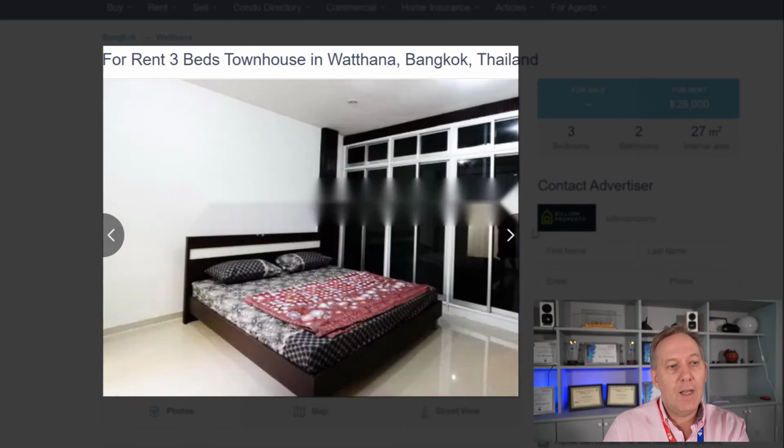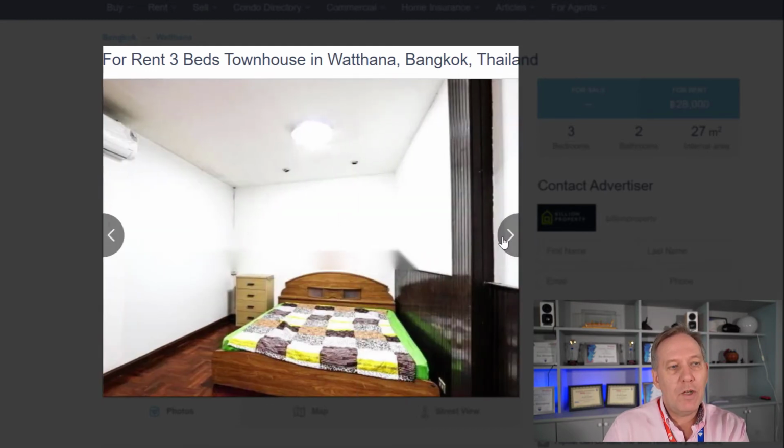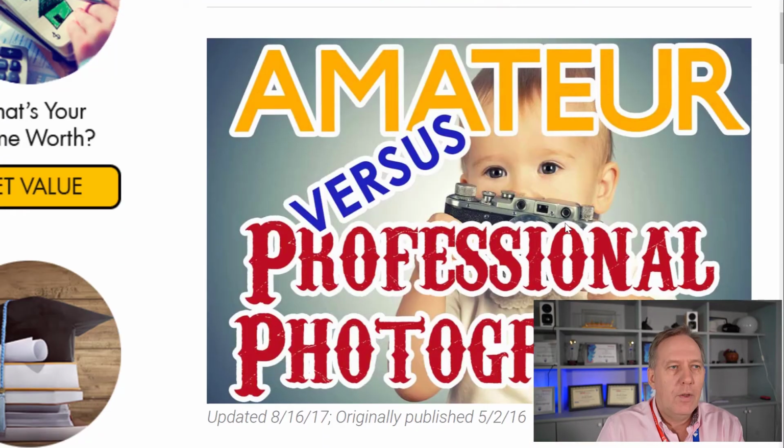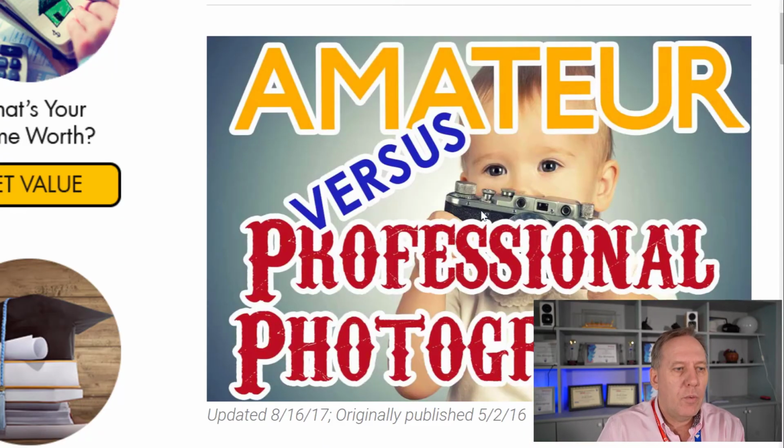Here we have it again. So none of these pictures really make me say I can see myself living in this property. This one, look at the colors, are all green for some reason. This is an interesting article I thought I'd share with you guys.